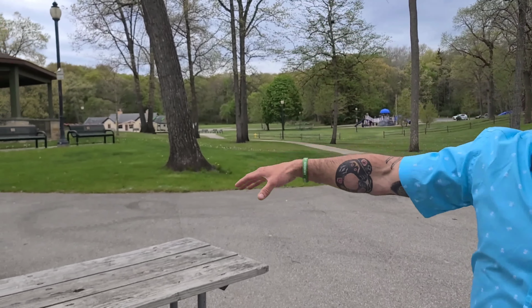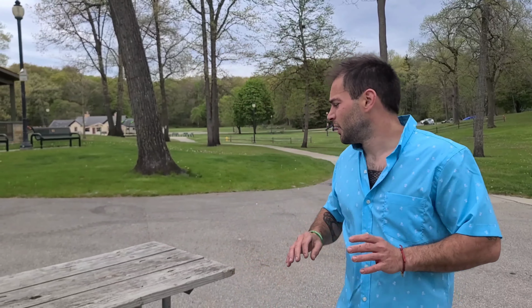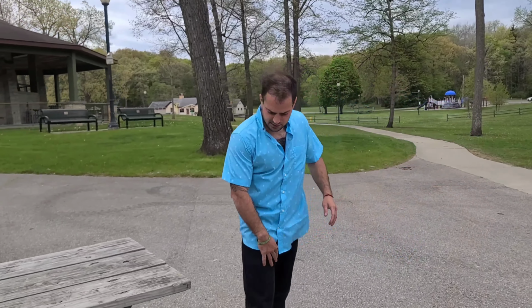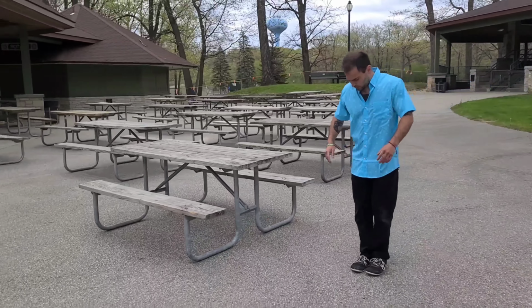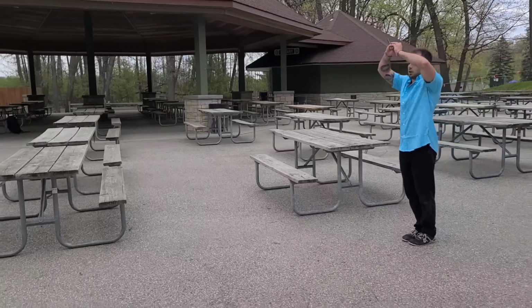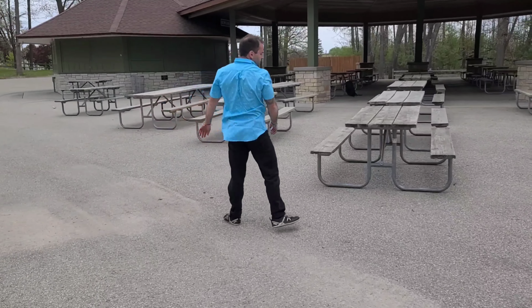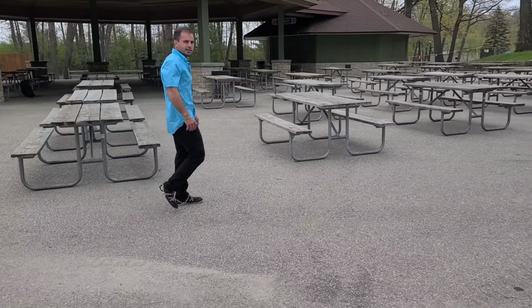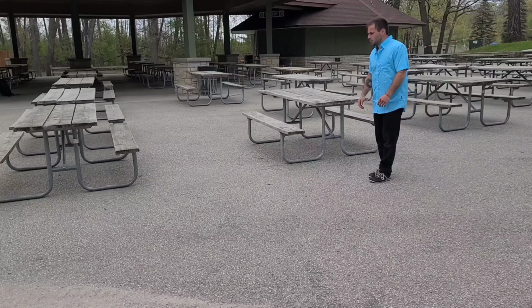Yeah, I want to try to see my max distance and try to link that together in some plyos on these picnic tables. So I'm going to figure out the distance. So if I'm here, I want to hit the middle of that picnic table. I don't even know where I landed. Need to go farther.